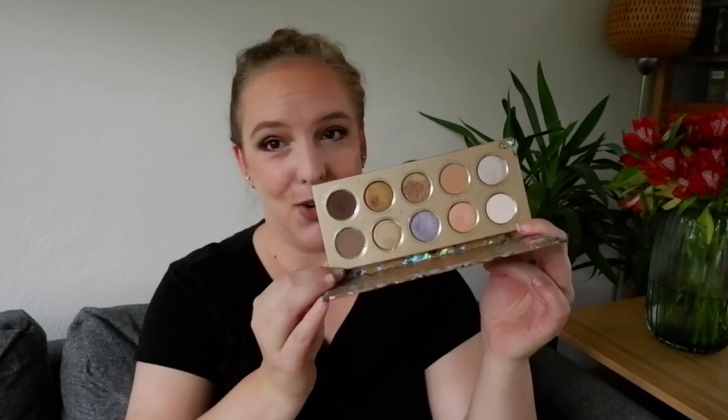Shall we just talk about that then? Because ZOEVA is really good at doing neutrals with a twist. Case in point, these three. The Melody, the Icy, and the Heritage. Let's talk about the Melody first. So it's got these butterflies on it, and this is a very neutral palette, but neutral with a twist.